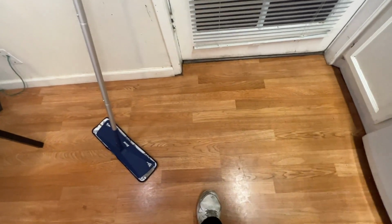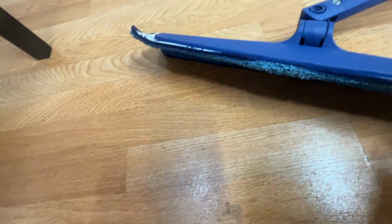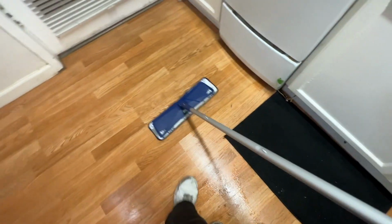All right, the last thing, just mop. I'm gonna spray this Bona hardwood floor cleaner on the floors. Also on the mop as well, we're gonna spray it all over. This bottom mop's okay. You have to spray a lot of the hardwood floor spray, I noticed, but it works pretty good. It's not too bad.